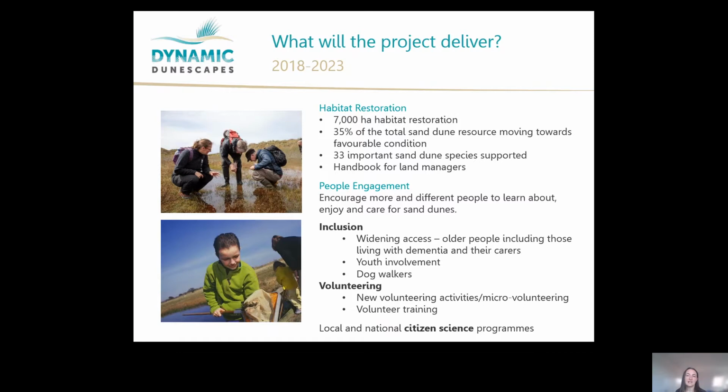The project has a large volunteering programme with activities such as invasive species removal, litter picking, fence building and species recording. We also want to offer up different opportunities for those that are time poor but want to do something to help. We have opportunities that might only take an hour, perhaps at a more convenient time of the day or a different day of the week.